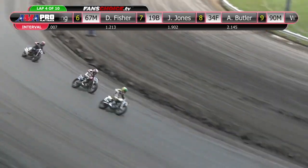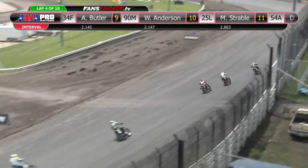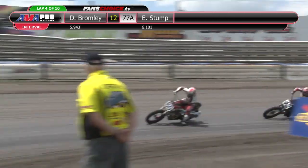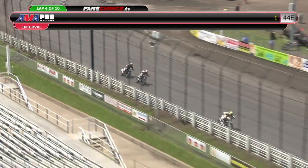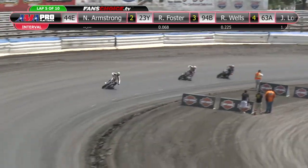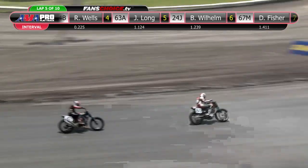A new leader once again in turn 2. Jersey Jake Johnson goes around the outside of Stevie Bonzi and takes the lead down the back straightaway. It is Johnson, Bonzi, 1 and 2. 3rd spot now is still Brian Smith. A pretty big gap back to 4th, 5th, and 6th. Johnson at the point. Bonzi, Brian Smith across the start-finish line. Johnson's running a little bit wider than the rest of the bikes going into the lead over here, into turn number 1 over here.